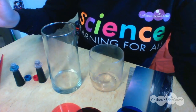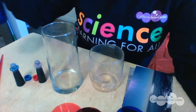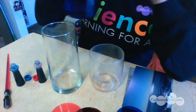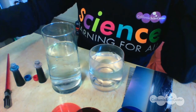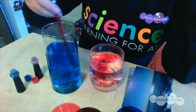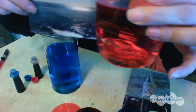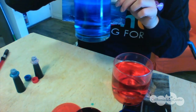All you need is two or more clear cups, some water, two colors of food coloring, and something to stir with. Fill the cups about halfway with water. Add a few drops of food coloring to each cup and stir. Look through the water at different drawings, printed pictures, or anything else you find.